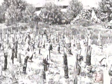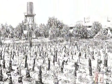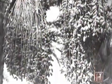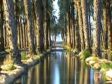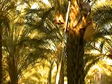After many failed attempts, date palm offshoots were successfully imported and planted in the Arizona desert in the year 1900. The coveted medjool offshoots came from Morocco in 1927 and were later planted in the Coachella Valley. Today, California growers of medjools and the other major variety, the Deglet Nor, oversee a thriving industry that annually harvests a crop worth around $50 million.